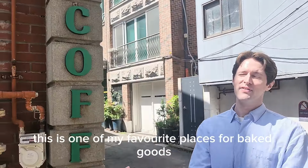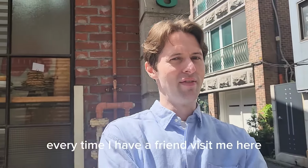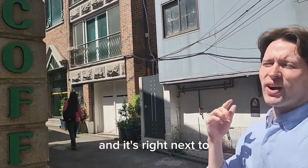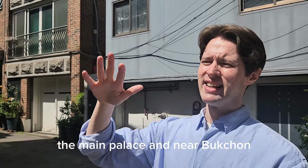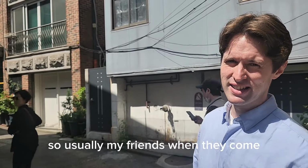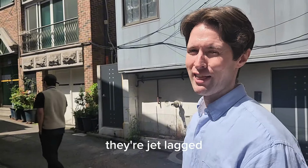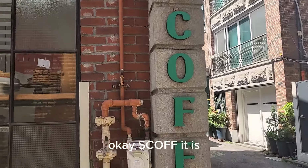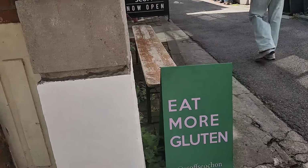This is one of my favorite places for baked goods. Every time I have a friend visit me here, I always take them here for a scone or a little cake. And it's right next to the main palace and near Bukchon, so it's a really nice first stop in the morning, and it opens pretty early. So usually my friends, when they come, they're jet lagged. This place is one of the first to open. Okay, scone it is.